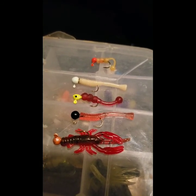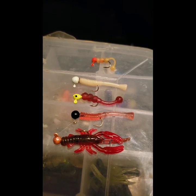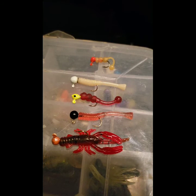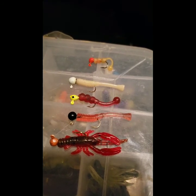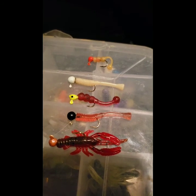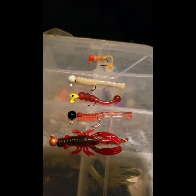Now, the thing about creek fishing I love is the different variety and species you can catch is crazy: rock bass and crappie and spotted bass and smallmouth and green sunfish, green hybrid, pumpkin seed, a variety of different types of brim, creek chub, lots of creek chub. So this should be fun.